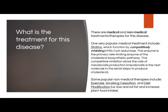One very popular medical treatment includes the use of statins, which function by competitively inhibiting the HMG-CoA reductase, which is an enzyme that is the primary rate-limiting enzyme of the cholesterol biosynthetic pathway. This competitive inhibition slows the rate of the mevalonate production, and that is the next molecule in the serial steps to produce cholesterol.